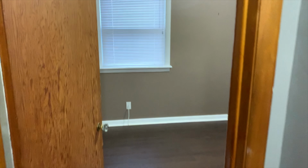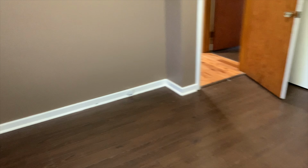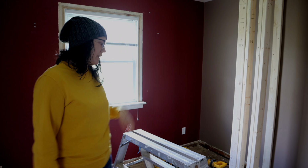And then this is the spare bedroom, but we actually use it as our studio, our music room. This is technically where I edit the majority of my videos and where we keep all of our instruments. So we've added a closet in right here, because we took the closet away to give it to the main bedroom.